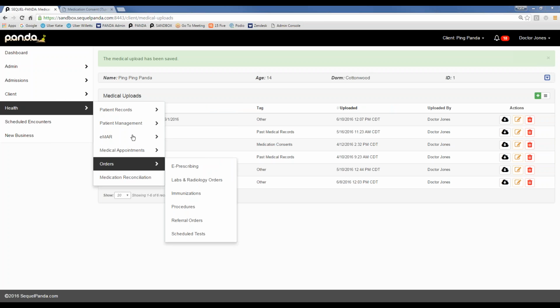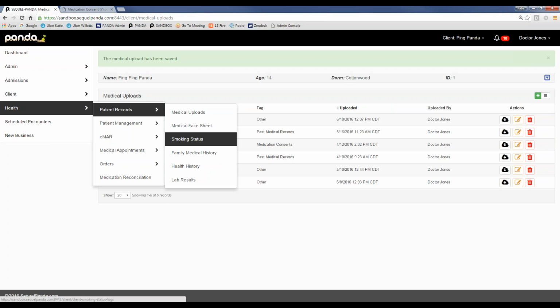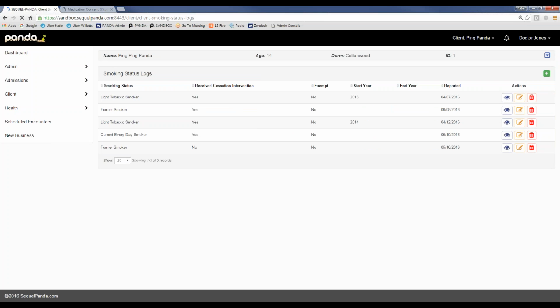All right, smoking status. I've gotten mixed reviews on this. It sounds like some sites really do document smoking status pretty regularly on patients. Some sites do not. So it is available here. This was required for certification. It used to be a meaningful use objective, but it's kind of aged out.